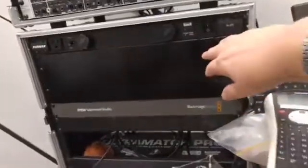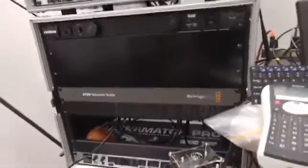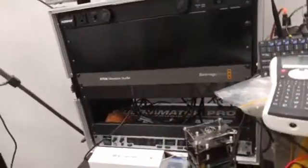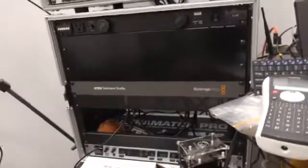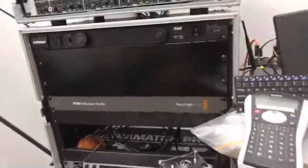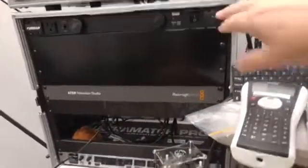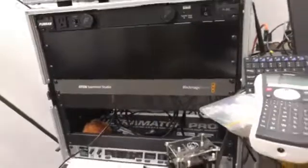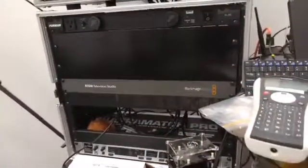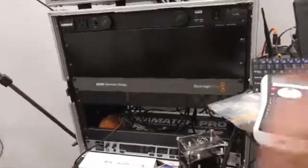So I have to go and replace it. Above that is a Furman power conditioner. If you are getting any kind of equipment like this in the future, I cannot highly recommend enough getting yourself a power conditioner, because the power that comes into your location is not always clean. What this is going to do is help to clean up that power signal and drive consistent power to your equipment. So it's definitely the way to go.